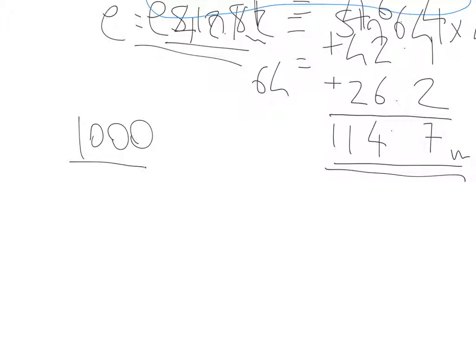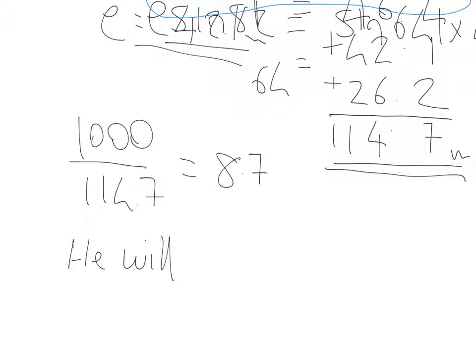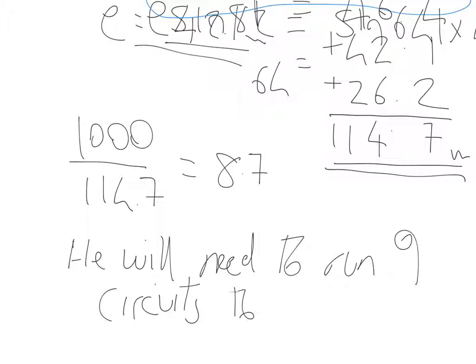If I then do 1,000 divided by 114.7, enter that into the calculator, 8.7. Now that means that we need 8.7 circuits, so the answer to the question is he will need to run 9 circuits to cover the 1000 metres. That's the end of the question.